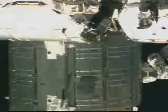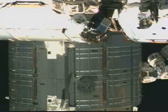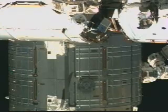Logistics module is now in place and ready to begin the actual capture between the two berthing mechanisms on both the modules. Aki Hoshide and Greg Shamatov are going to be working through that procedure to actually connect the two modules together now that they're both in place. They'll be using the common berthing mechanisms that Mike Fossum and Ron Garan prepared during yesterday's spacewalk to do that.